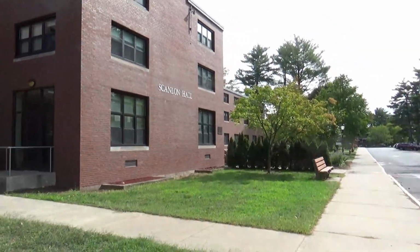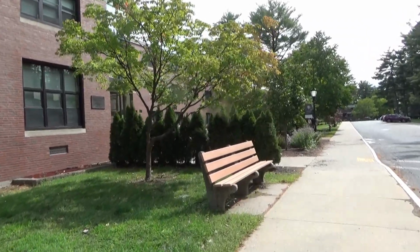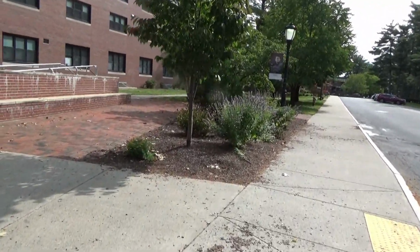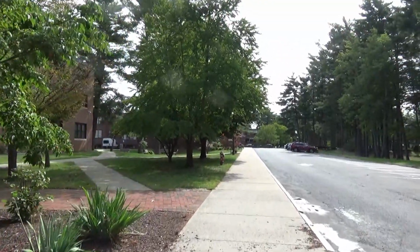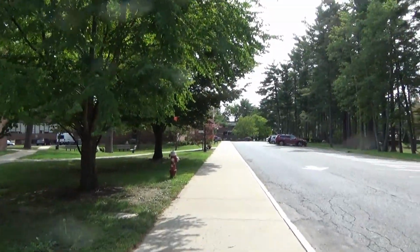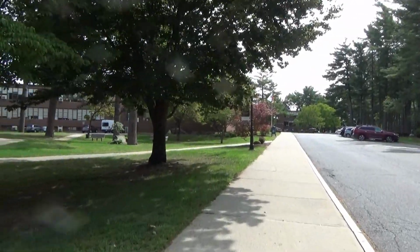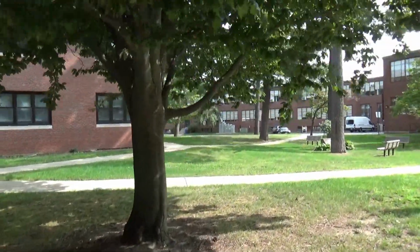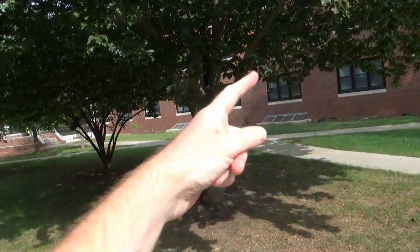Yes, that's Scanlon Hall, which the bus stop is named for. For this one, I can use my camcorder as a cell phone. I need the battery in my cell phone for my bus pass. Here's a little view of Westfield State University. Scanlon Hall is this long building right here.